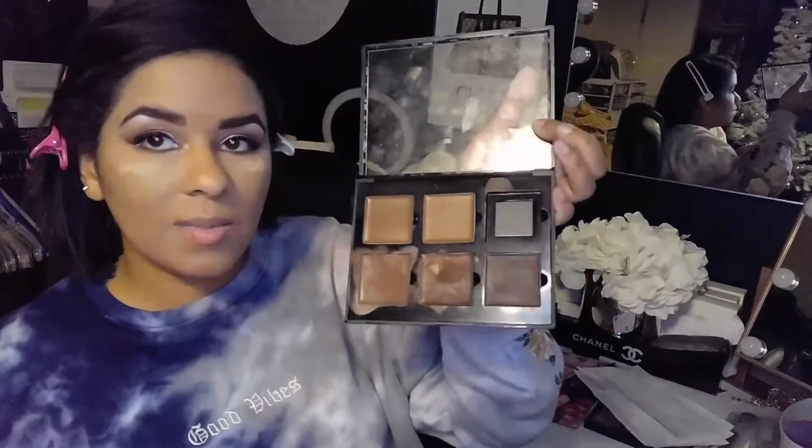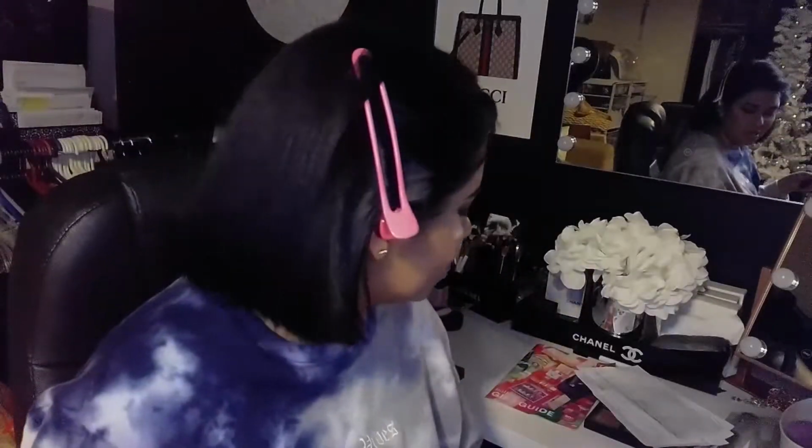So anyway, this is one of the kits. They came kind of mixed. Let me show y'all on the back here. So this is how they came. Y'all can see the little picture on the back. And I took out all of my darker shades and made one a cream contour palette. And then I took out the lighter shades and made it a cream highlight palette. So today I'm going to use that first.